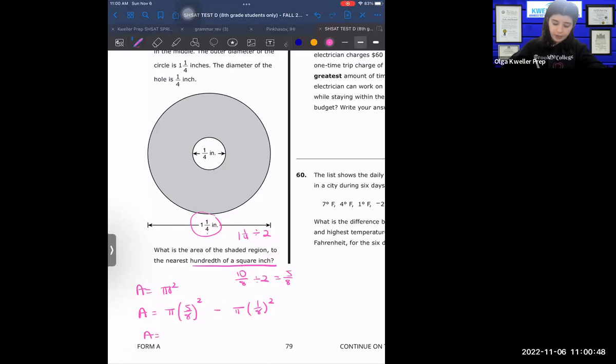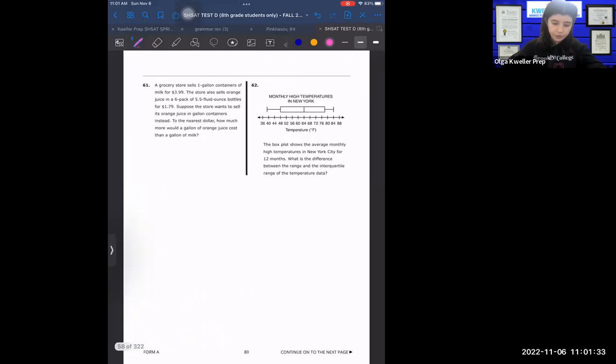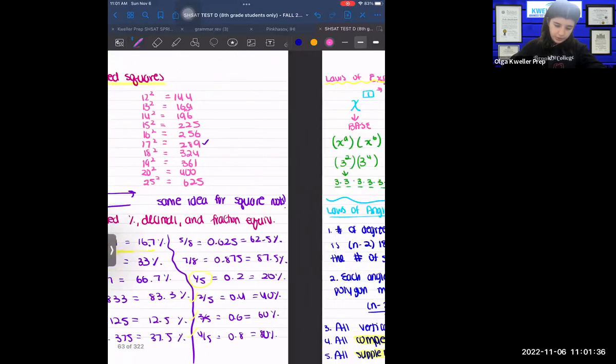So then when we simplify, we get pi 25/64 minus pi 1/64. And then this just simplifies to pi 24/64. And then we can simplify further. 24 and 64 are both divisible by 8. So then this becomes pi times 3/8. And then finally, we just have to do 3/8 times 3.14. And if you guys remember, we just reviewed in our little list here that 3/8 is 0.375.